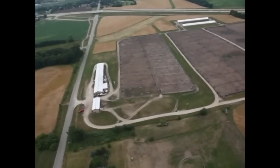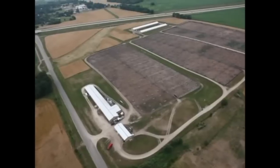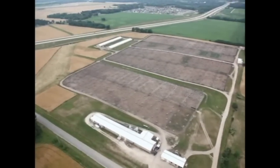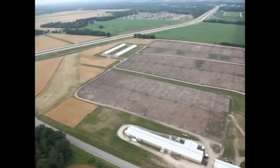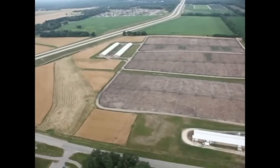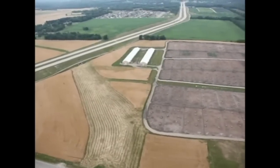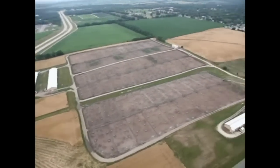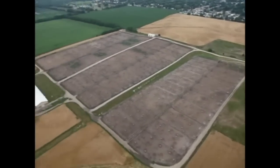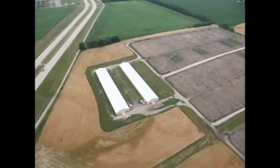Down at the bottom of the screen, the smaller building next to the hen barn is our egg wash building. For years, we took our eggs from the breeder farm to the hatchery, and the eggs were then washed at the hatchery. But once we built the egg wash building, we then began to wash the eggs right on the breeder farm, and the eggs were then warehoused in the egg wash building and then taken to the hatchery whenever needed, but they were washed already, and that's part of our increased biosecurity of our farm.